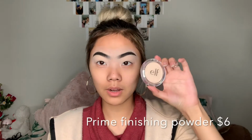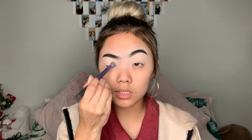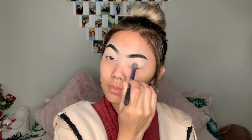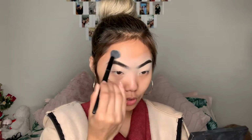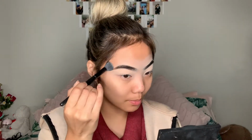To set it, I'm gonna be using the e.l.f. Fairlight Pressed Powder, which is this guy here. Really smart, I got it in Fairlight, and I'm just gonna go in and set it so I can apply my eyeshadow next. With the same powder, I'm just gonna set the top part of my brow as well, just trying to blend it in.